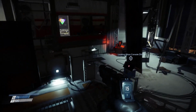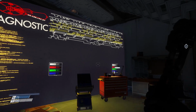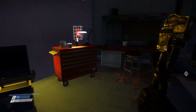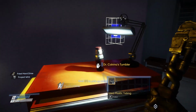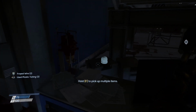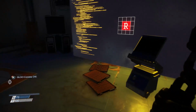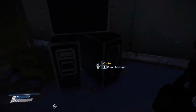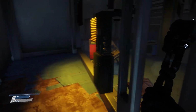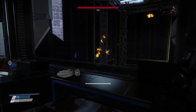I don't think the Phantom's going to be coming this way. There's going to be mimics in here, most likely. Oh, can you imagine if these were our TVs? Or if we had those instead of TVs? Use plastic tubing, frayed wire, lovely. Lots of miscellaneous stuff. Glue canister. Anything else? No? All right, that's cool. I don't need your charity. No, I do. Please, give me all the miscellaneous crap you can muster.